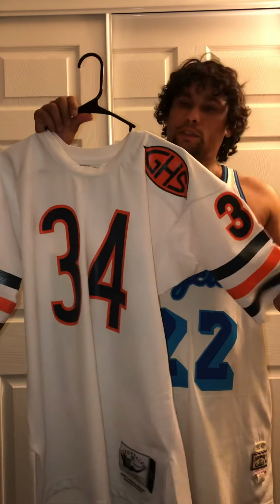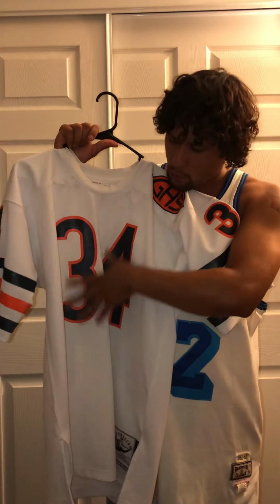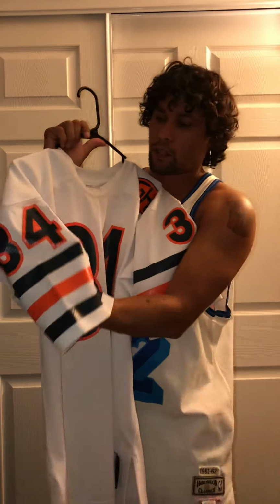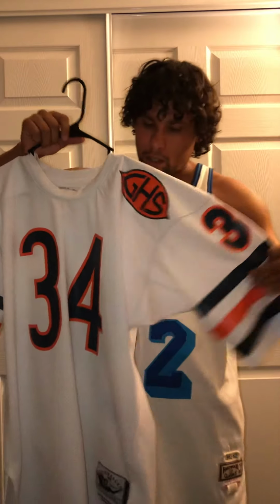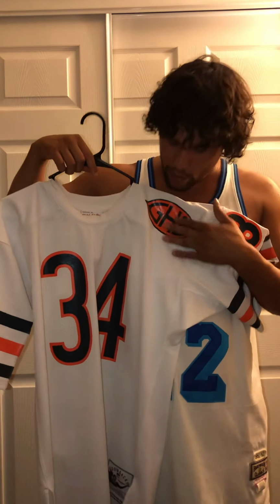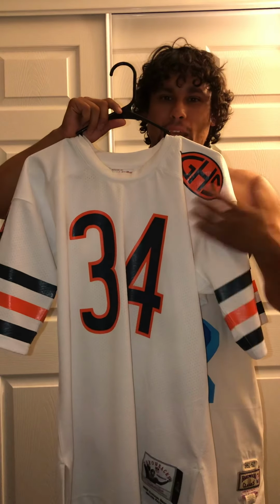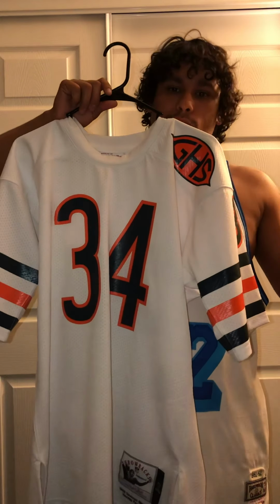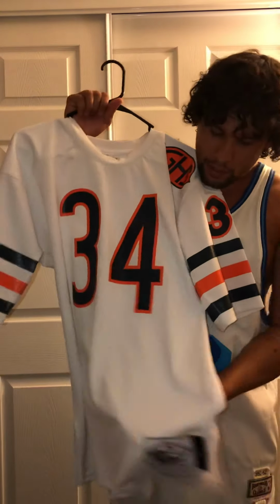So, everything on this jersey is vinyled on or pressed on. The only thing that's stitched is this beautiful jock tag down here. So, the 34 is pressed on, the stripes on the sleeve, the blue, orange, and blue stripe, pressed on. The 34 on the sleeve, same thing you see on this sleeve, it's all pressed on. The George Halas patch is pressed on as well. This is when Mitchell and Ness was switching over to Made in China, which is despised by a lot of the older jersey heads, but I could care less. More power to what people want to collect and have in their collection. So, this jersey is just dope, super clean.